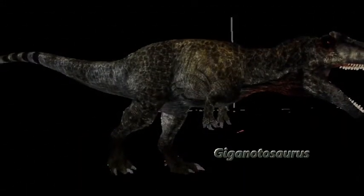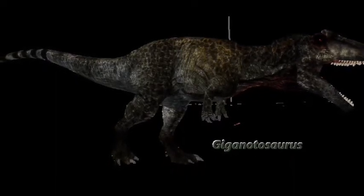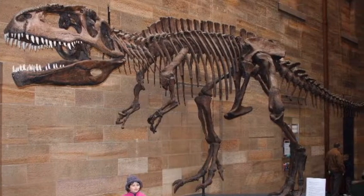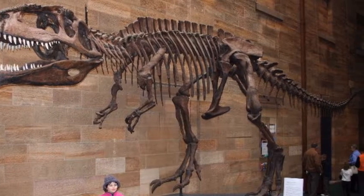Unlike its close relative Carcharodontosaurus from Africa, whose remains consisted only of a skull and a few scraps of bone, the skeleton of Giganotosaurus is actually 70% complete. A mounted skeleton of Giganotosaurus stands in the entrance hall of the Academy of Natural Sciences in Philadelphia, USA.